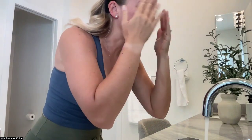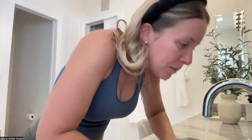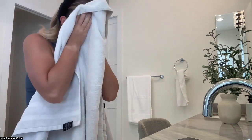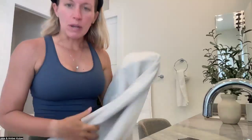And if I don't have makeup on right now or mascara, but if you do, you can close your eyes and just rub that off. It comes right off. This removes makeup very easily without a lot of effort. Then you're just going to rinse it out a few times. And then you're going to grab your towel and just dab dry. And that's step one.